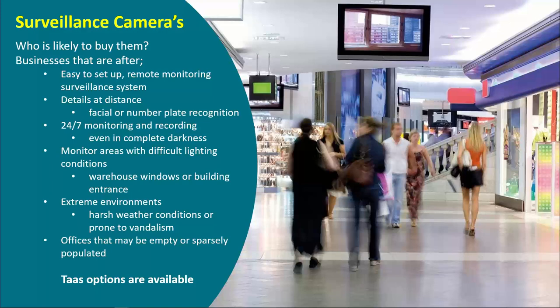pay monthly for a solution that you would usually pay upfront for. So basically shifting from an OPEX model to a CAPEX model. So in order, you could upgrade all of your security system and pay a monthly fee for that, rather than shelling everything out up front. So if it is something you want to consider, there is that option there as well. But I don't want to dwell too much on that.